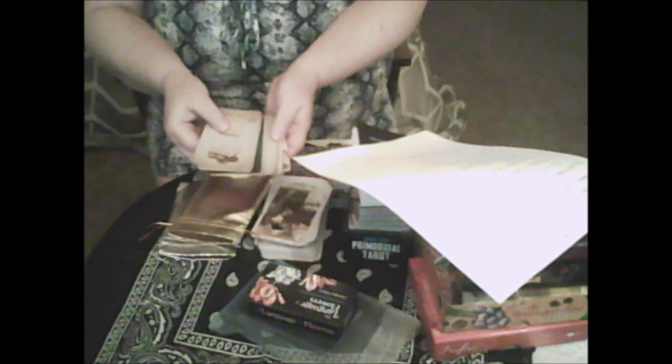Just really quickly, let's look at what I got for August. I got the Alexander Musrat's Linen Mand. Also in August, I got the Japan Linen Mand. This one was from Game Crafter, and it's got Japanese imagery on it.